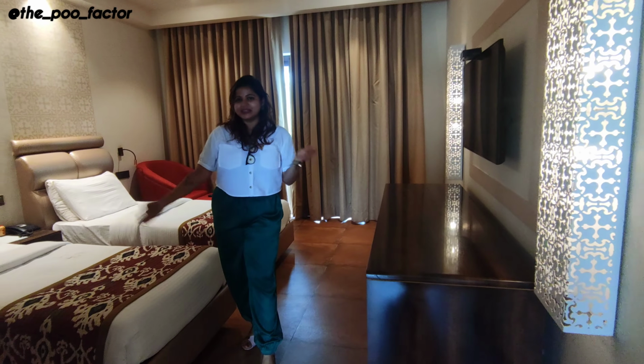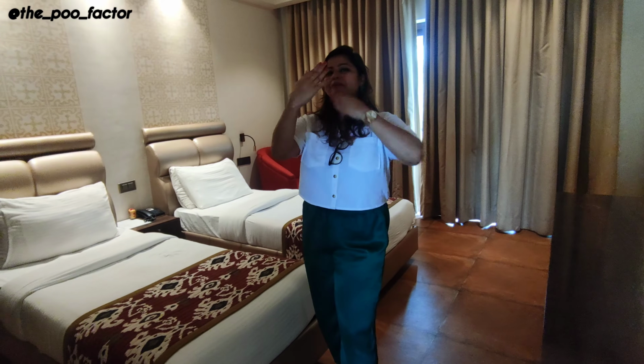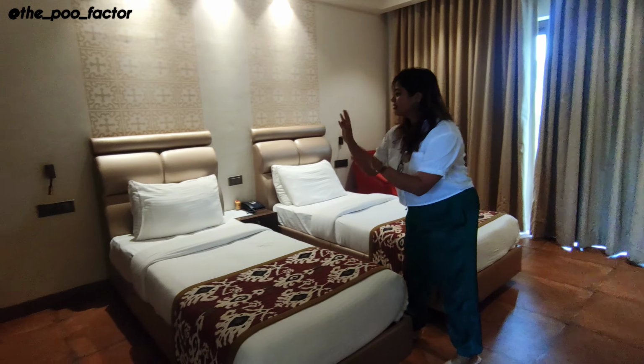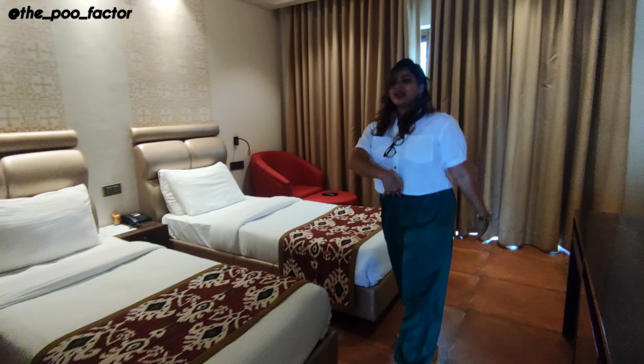It's twin bed. So I and my partner Ankita behind the camera. I love you, Ankita. Love you too. So this is a room. I'll probably sleep here and Ankita will sleep here. And हमने ये हमारा लगेज यहाँ रख दिया है.